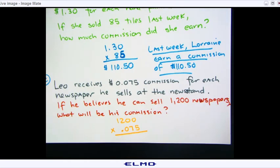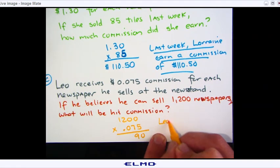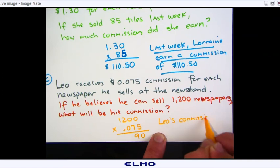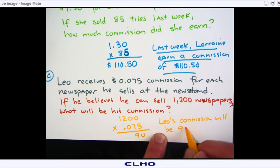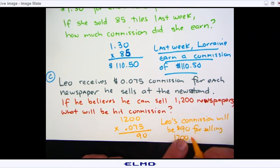All right, so on this one, if Leo receives a 0.075 commission for each newspaper he sells at the newsstand, and he believes he can sell 1,200 newspapers, what will be his commission? Similar to the other problems, you just multiply 1,200 times 0.075, and that's $90. So Leo's commission will be $90 for selling 1,200 newspapers. Wow. Do you guys think that's a lot or a little? What do you guys think?